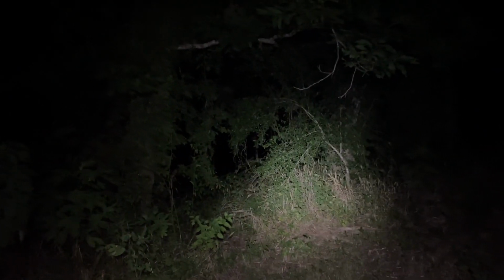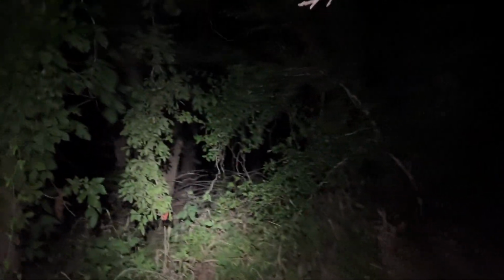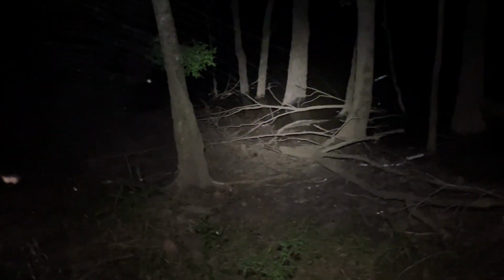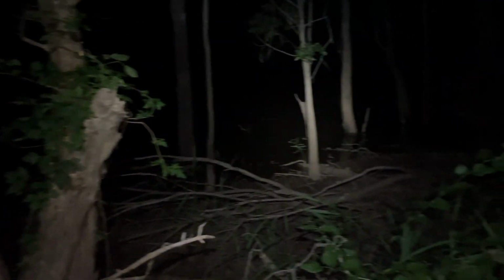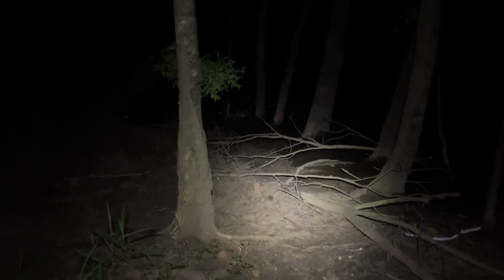All right, we're gonna go down to where the catfish line is. And we're gonna make sure that there's no fish on the line. And we're going to take it in and stow it away for the night. You gotta watch out for these little spidos. They want to be on you at night. You can see the little spidos now. They got their little shining eyes glistening at you.